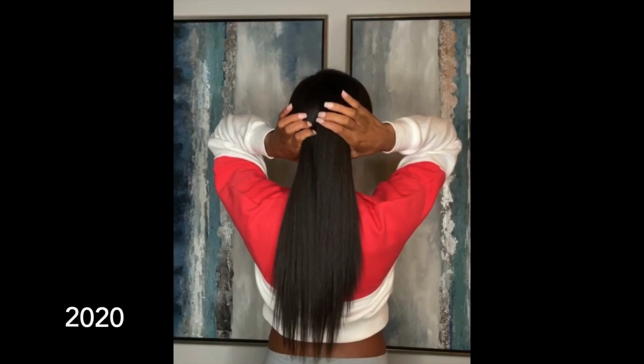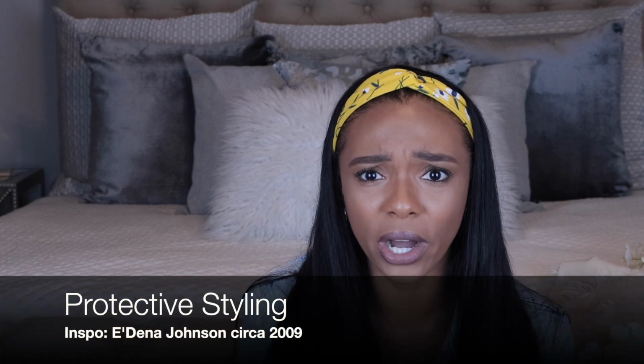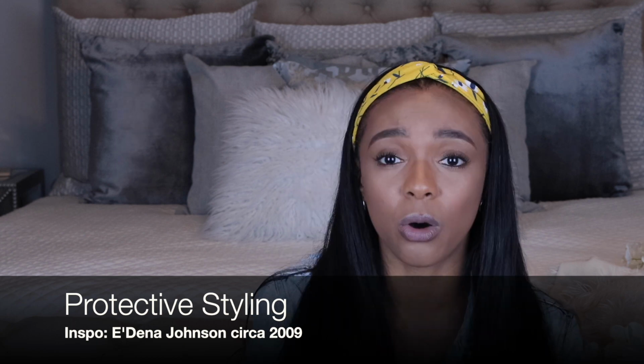A classmate named Adina Johnson started wearing sew-ins, and then it seems like in a summer, boom, her hair was just down her back. And I'm like, what the heck have you been doing to your hair? Oh, my hairstylist just says, just leave it alone, moisturize it underneath, and it grew. So that is who influenced me to begin protective styling.